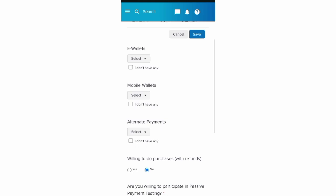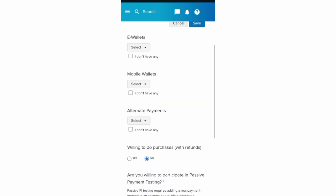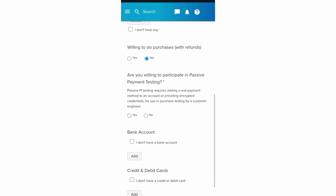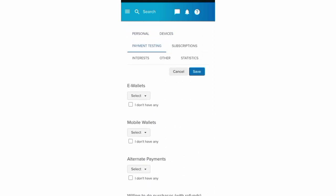We also have what we call mobile wallet. You can choose the one you want to do. If you want to perform e-wallet, mobile wallet, we also have what we call alternative payment options. These are just payment testing that are available. You want to perform payment testing to get paid. So this is the option where you can come and then select your preference.